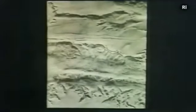Here is a close-up of a very small region, only about 50, 60 kilometers wide, of the Great Rift Valley, which is this feature right here. And you can see that there have been great avalanches which have collapsed from the walls and slumped down into the valley. This is a scene of enormous geological activity.